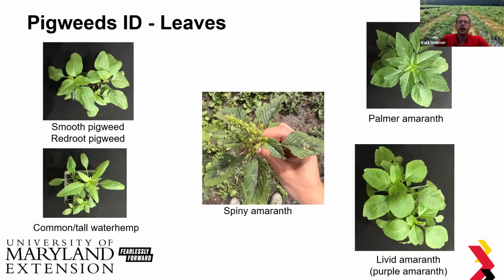Leaves, on the other hand, can sometimes be a little bit challenging to distinguish between the different pigweed species. As I mentioned, small spiny amaranth leaves can be a little difficult to distinguish from Palmer amaranth because both of those species have kind of a diamond-shaped leaf, and you really have to look at that stem to see whether or not there's a spine on that leaf axil to tell the difference between Palmer amaranth and spiny amaranth.